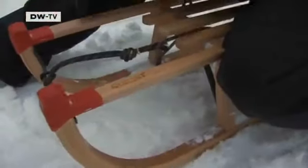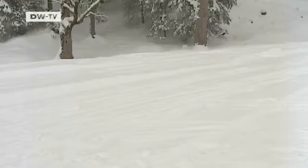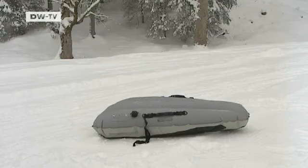When it comes to tobogganing, this is the classic sled. The Davos sled is named after the city in Switzerland where the first sled event was held. And nowadays there are plenty of new models on the market, and I want to know if they're really any better than this good old wooden model. Matthias is here to test 4 new designs.